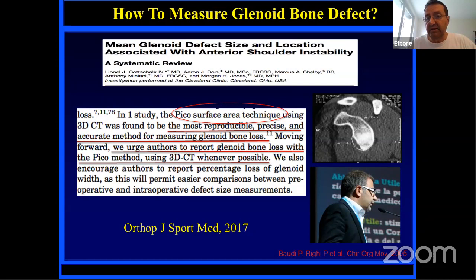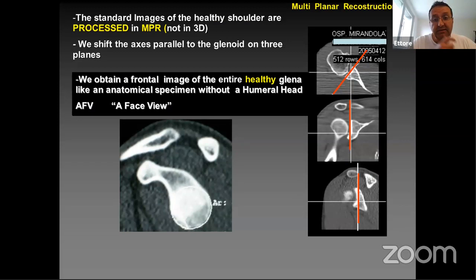And I was calculating all my patients with this method, and I'm happy to know that now it's still considered one of the most precise. This is a very simple method, and you can have the multiplanar reconstruction of the glenoid in terms of a face view of the healthy side, and then you compare the area of the healthy side with the affected side.